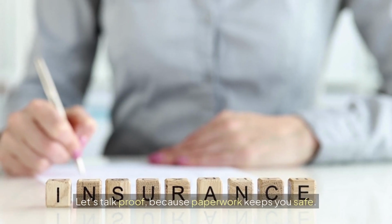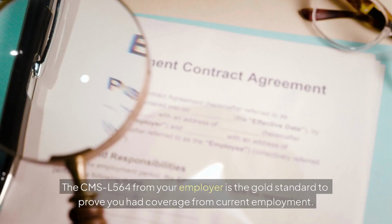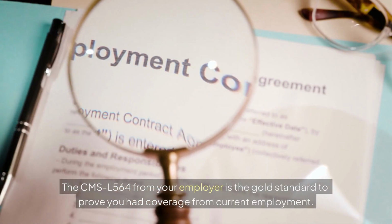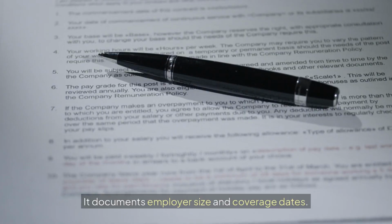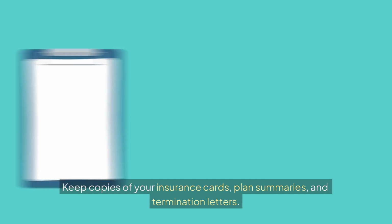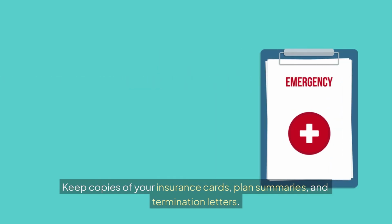Let's talk proof, because paperwork keeps you safe. The CMS L564 from your employer is the gold standard to prove you had coverage from current employment. It documents employer size and coverage dates. Keep copies of your insurance cards, plan summaries, and termination letters.